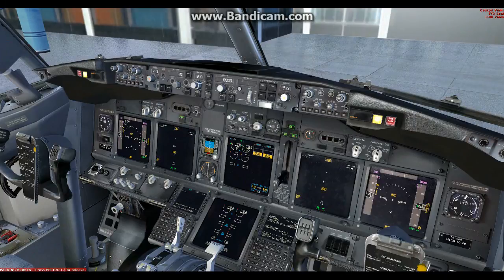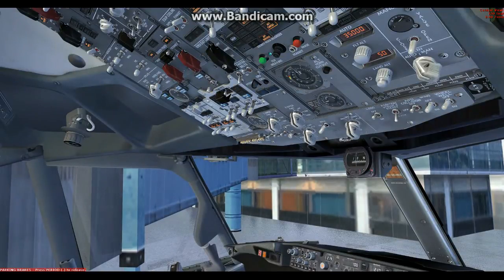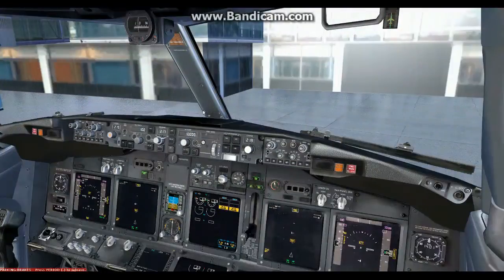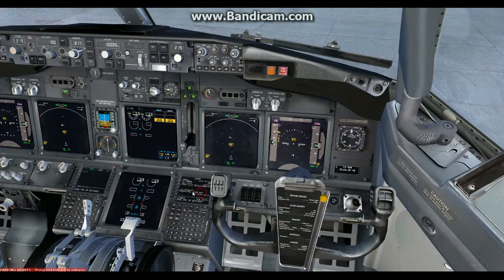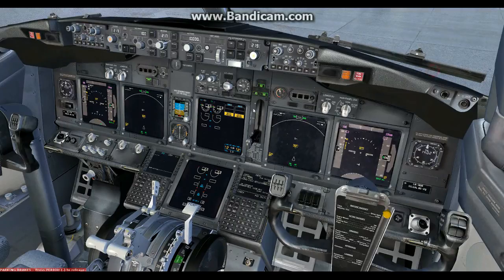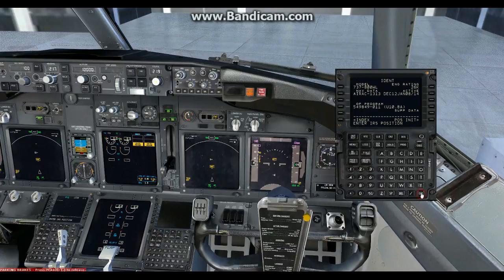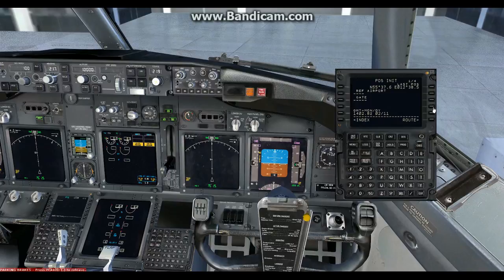Okay, so welcome to the cockpit. I've just turned on the battery switch and emergency exit light and put on the ground power unit, so nothing difficult. I'm gonna put on the IRSs to NAV, both of them. Now you can see here, as usual, it says enter IRS position, so that's exactly what we are going to do. Pause in it, next page, copy and paste.